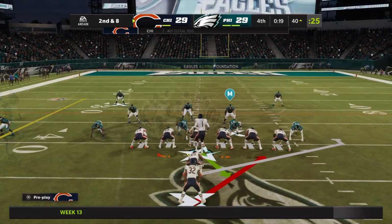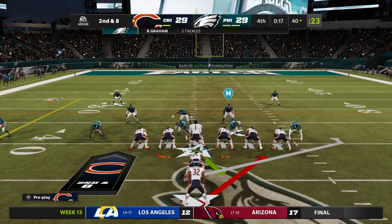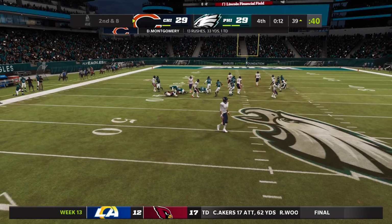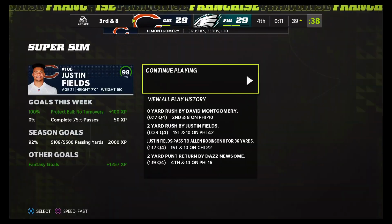At this stage, you've got to hustle, got to get back to the line of scrimmage because you're saving that timeout to make sure you have a chance to get your kicker out there for the big shot. Looking for a cutback lane.